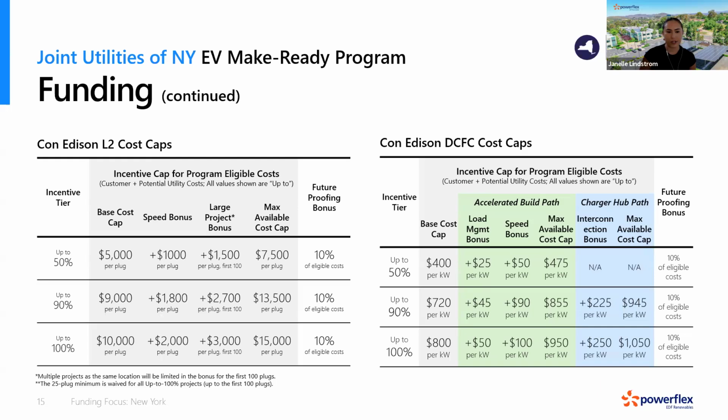An important thing to note here for the bonus incentives is they are only applied after the base cost cap has been surpassed. So for example, in the up to 50% incentive tier, you will need to incur enough eligible project costs to surpass that $5,000 per plug before any of these bonus incentives can even be applied.